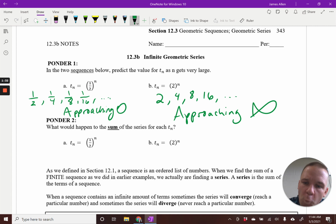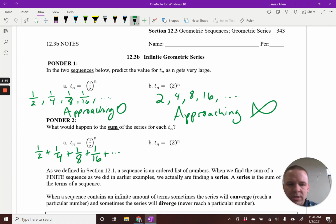All righty. Ponder number 2. If you didn't get enough pondering in that first one, we're going to ponder again. What would happen to the sum of the series for each t sub n? So what if we were to add them together, right? We already talked about sums with geometric series. Well, let's see here. I would have 1/2 plus 1/4 plus 1/8 plus 1/16, so on and so forth.